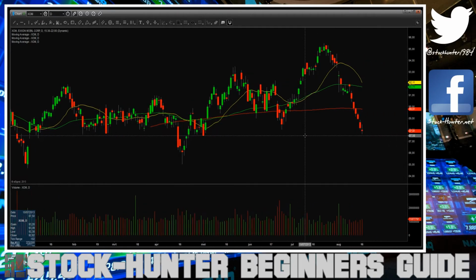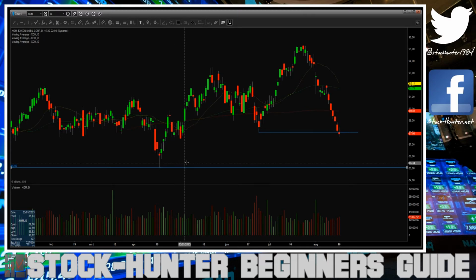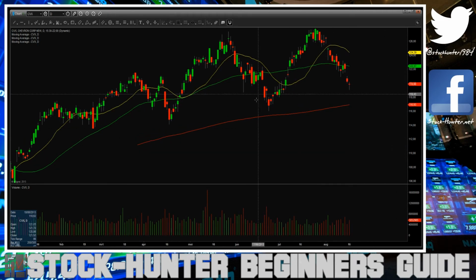One of the weaker names here is ExxonMobil. As you can see, ExxonMobil is still trying to hold this pivot low. The next big support on ExxonMobil will be this area. This pivot low at 85.07. Chevron, basically the same as ExxonMobil. First big support that I see will be this pivot low with the 200 moving average at 116.80.